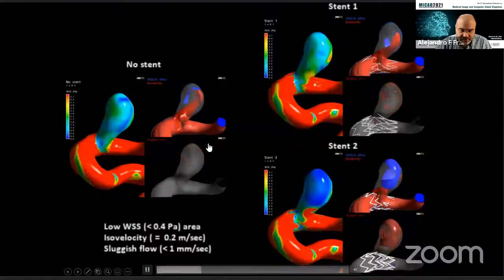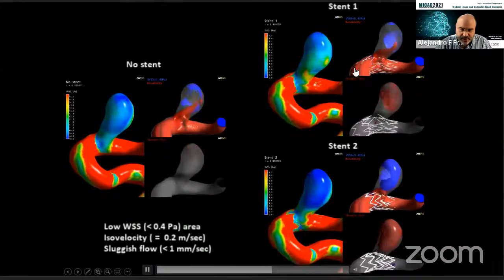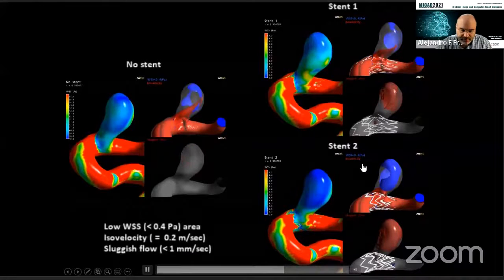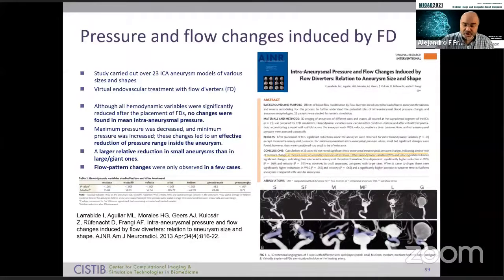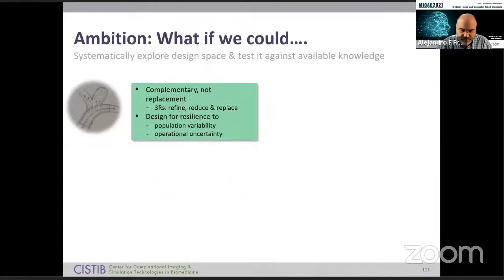So then you can have these sort of things. You have a real aneurysm with two different types of stents, stent 1 and stent 2, and now we can compare different types of relevant parameters like sluggish flow, residence time, so all the parameters which are relevant for device design. And then you can go and do that in a real database of patients and start studying how certain devices perform on a small population set. And you can draw conclusions for those which are relevant from a clinical point of view.